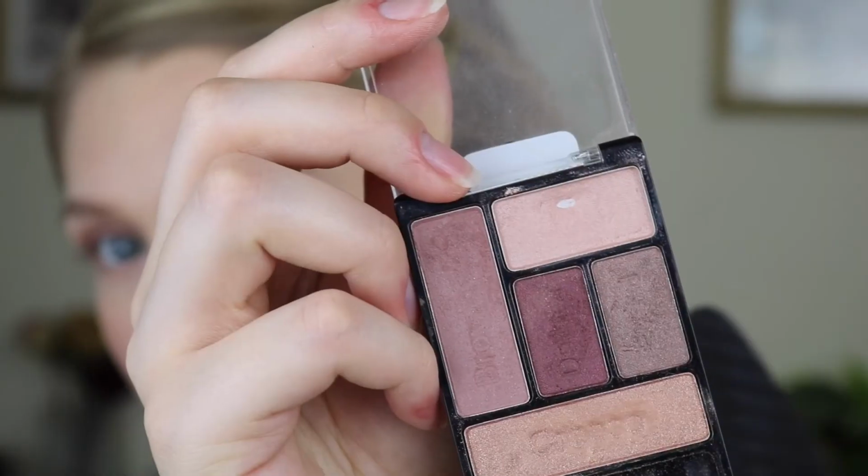I just kind of carelessly throw that shade in the crease, and then I will blend it out. For all over the lid, I'm going to take this Satin Matte shade here, and I will just dab that on with my finger, and I blend that out with that crease brush. That's as far as I go with eyeshadow in my everyday makeup routine.